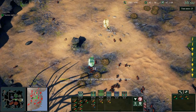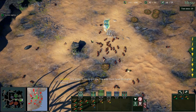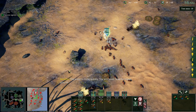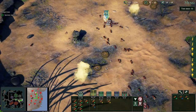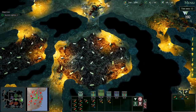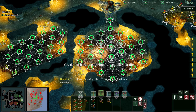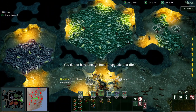Water is rising quickly. The ants must head for higher ground. The colony is starving. There's not enough food to feed the new brood.